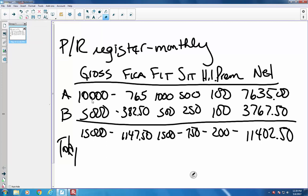Okay, so for the review for the final, the first request that I had for a review problem was to do a 941. So what I've put up on the smart board is a monthly payroll register. We are in the third quarter of the year. And what else do you need to know? They're a monthly depositor, and they've made all of their deposits on time.